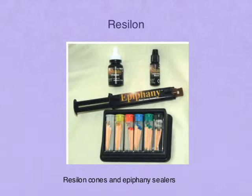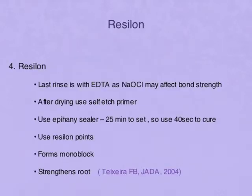Resilon has its own primer, so you can use your Resilon cone, size-specific ISO standard gutta-percha. It's Resilon points, and you use the sealer. So your last rinse, like I was saying, how important EDTA is, it's very critical, because Resilon cones will not bond to the dentinal wall if EDTA is not used as a last rinse, because hypochlorite affects it. You dry the canals.